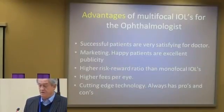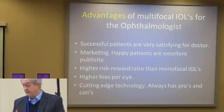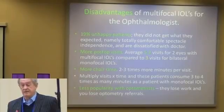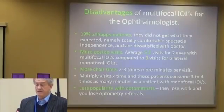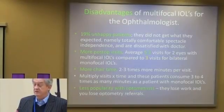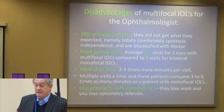They are good marketers. It's a higher risk-reward ratio than monofocal IOLs. We get a bit more fees for that. And it's cutting edge technology, which always has pros and cons. Disadvantages of multifocal IOLs for the ophthalmologist: 19% of patients are unhappy. They did not get what they expected, namely totally comfortable spectacle independence, and they are dissatisfied with the doctor.